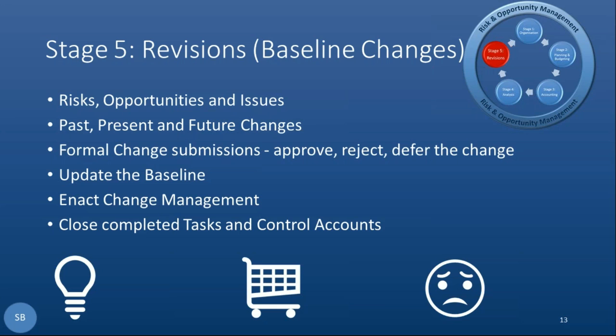I don't want to talk too much about change management. It's something we probably all know a lot about. It's just so fundamentally important in earned value management.